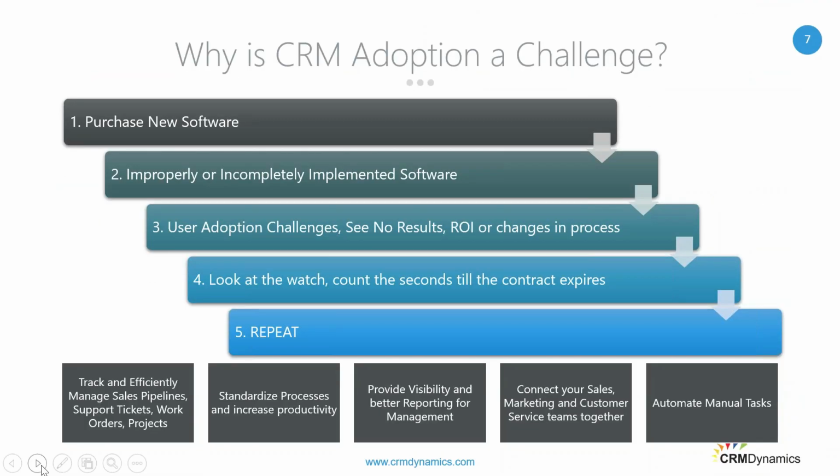And you know what? A lot of the organizations out there, instead of fixing those problems or taking care of those challenges, decide to go through the process again and again. And it's the same steps where they purchase a new software, it's either improperly or incompletely implemented, and then they see user adoption challenges, no results, no ROI, or no significant changes or improvement in their organization. And then they look at the watch and count the seconds till the contract expires and ultimately repeat that cycle all over again with a different software.